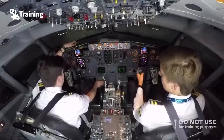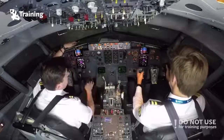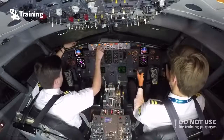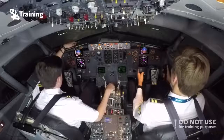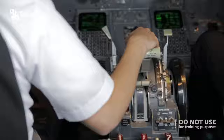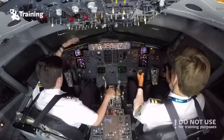What altitude? Flight level 110 is written there. And I will reduce the speed to 230. Okay. Level up.